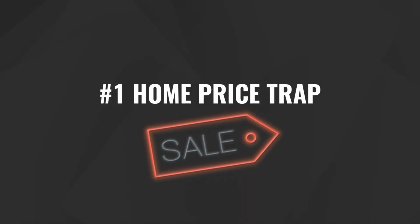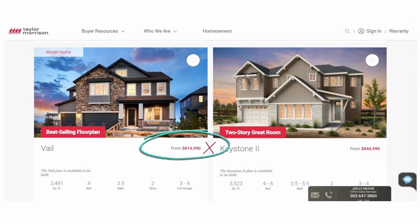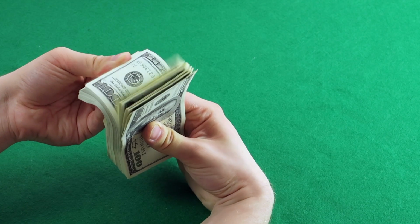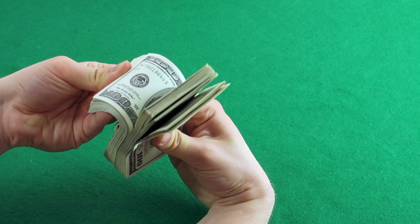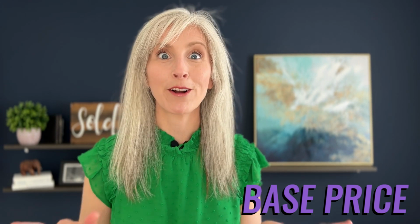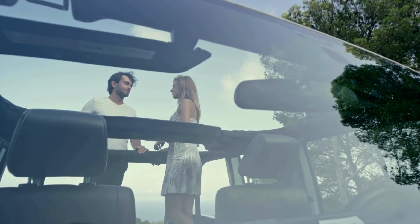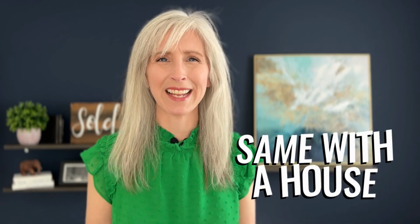Number 1, the most known trap, the home price trap. But I still have people who are not aware of all the pitfalls around home price. For the most part, the prices shown on the builder's website are not the price you are going to pay when you go to closing for your new home. That price on the builder's website is their base price, kind of like the base model on a car, right? Most people don't want the base model for the car. They want the nice sound, they want the leather seats, they want maybe a moonroof, they want power everything. It's the same with a house.